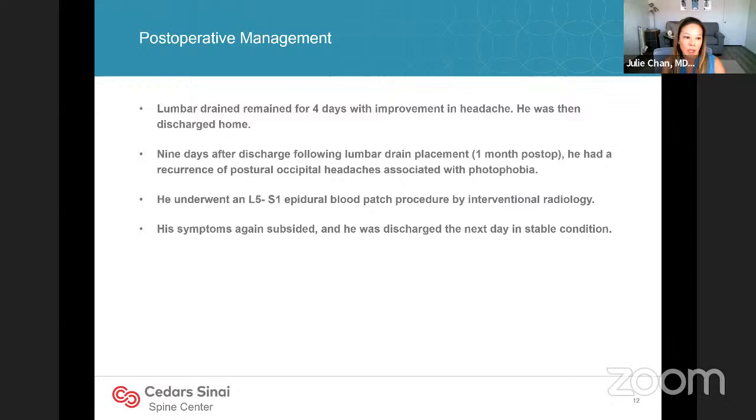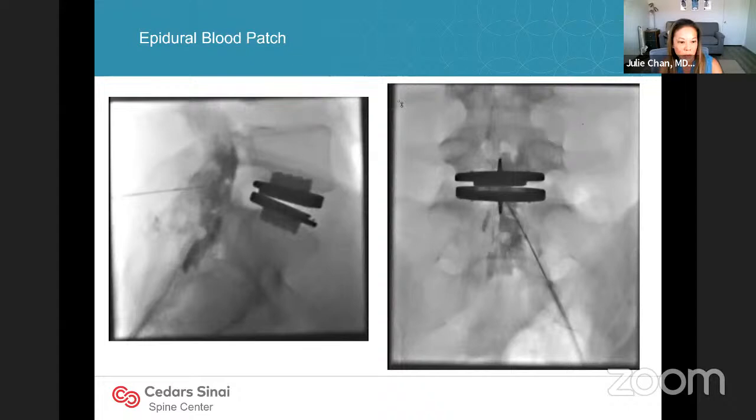So then we opted for a little bit more. All right, lumbar drain didn't work. Let's try an epidural blood patch. His symptoms went away again. Epidural blood patch, next day, went home. This is just an image showing the intraoperative or IR films for the blood patch. The implant still looks like it's in good location, not too far posterior.